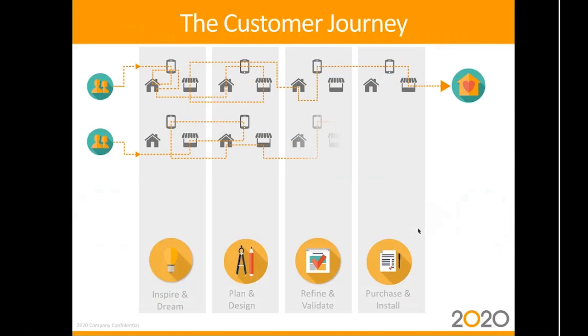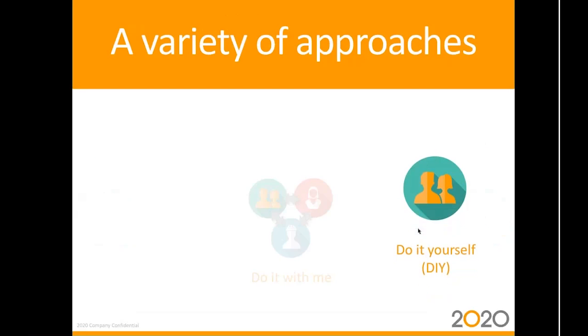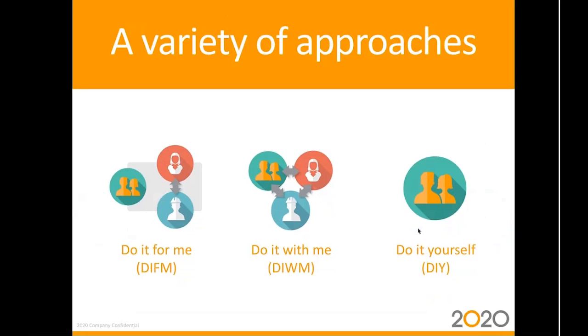And this new customer journey should not be seen as a one-size-fits-all journey. In fact, there are many different paths, many connection points, many devices, many locations, and many people involved in that journey. Regardless of the route taken, the result must remain valid at any time.